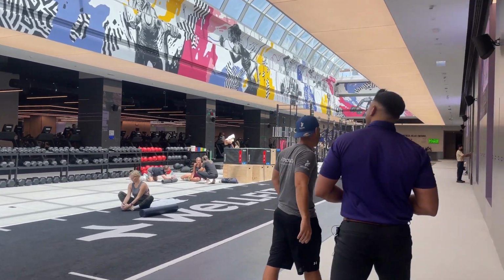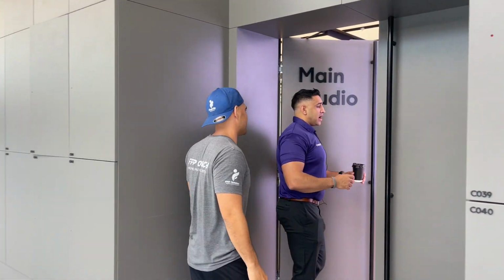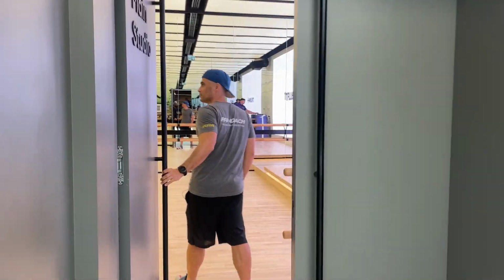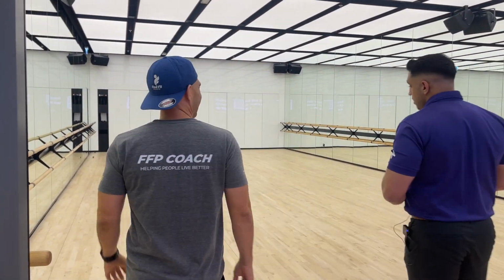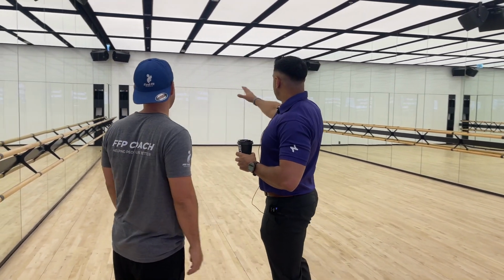Thanks, bro. Main studio. This is the main studio. So here, our classic programs. So this is your classic aerobic. I've got a Matrix kind of feel. It is, because of the mirrors, right? Again, the white and the black. Like I told you, everything's flush. Yeah. A lot of the traditional stuff, a lot of our kids programs take place in here. Yeah. Like I said, we're big on screens.